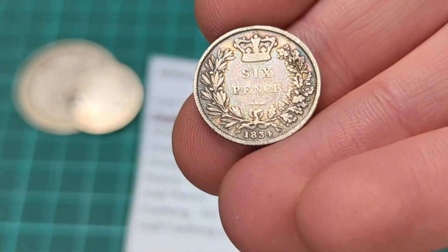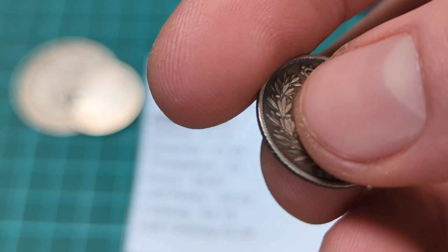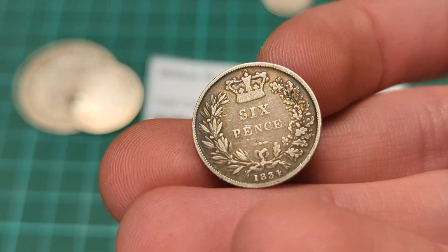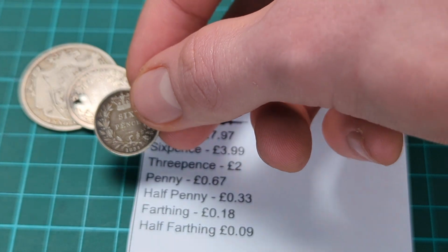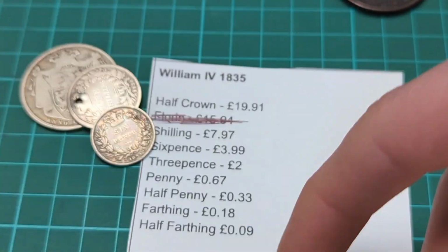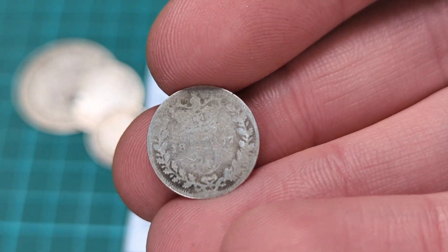The William IV sixpence, nice coin, just a small bit of silver, actually worth £3.99, so £4 for just 6p back in William IV's reign. And then we move on to the threepence, which is worth £2. A £2 coin today, or just a threepence back then.